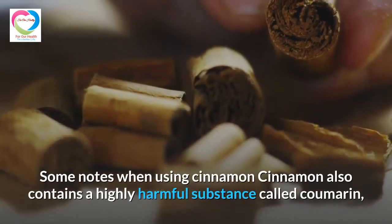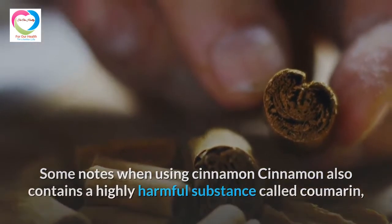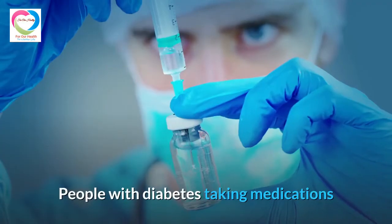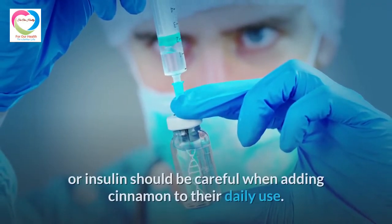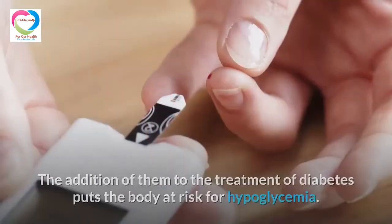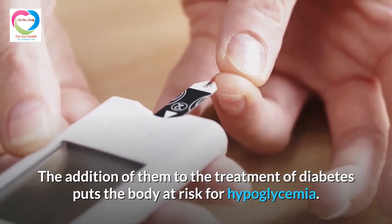Some notes when using cinnamon. Cinnamon also contains a harmful substance called coumarin, an organic substance found in many plants. People with diabetes taking medications or insulin should be careful when adding cinnamon to their daily use. The addition of it to the treatment of diabetes puts the body at risk for hypoglycemia.